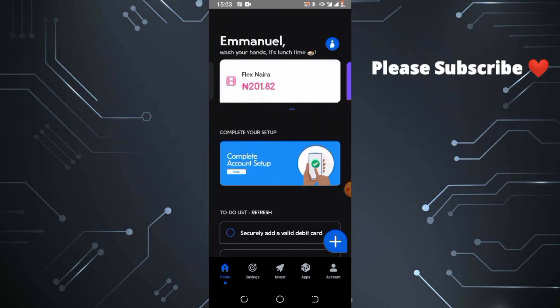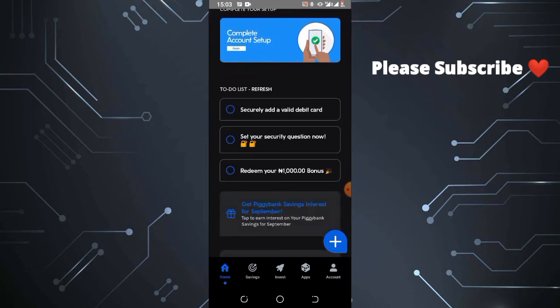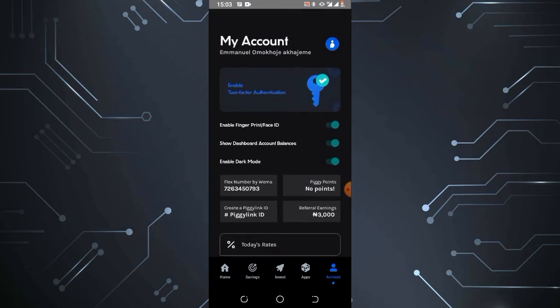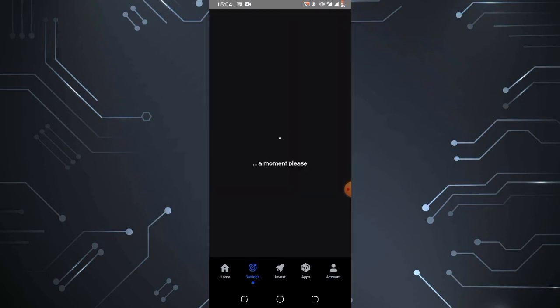But as for me, the minimum investment of 5,000 naira is really huge, considering that some people are students, and some people don't even have up to 5,000 naira to invest in an app. But an interesting part is that to save your money, you get a bank where you can transfer from your main bank into it. It's like a virtual bank where you can transfer your money into.